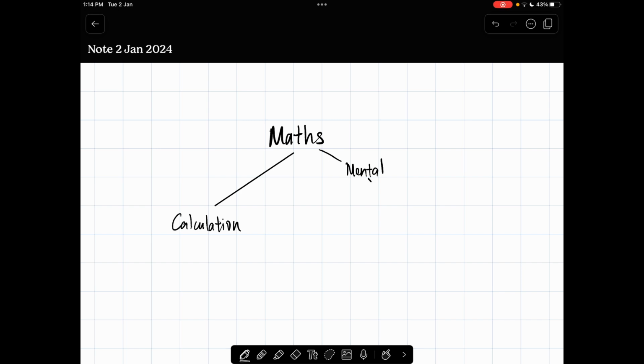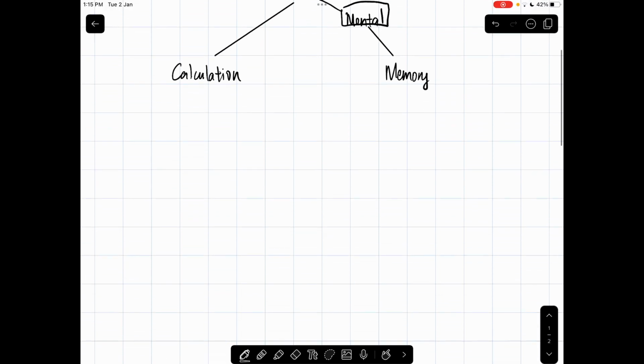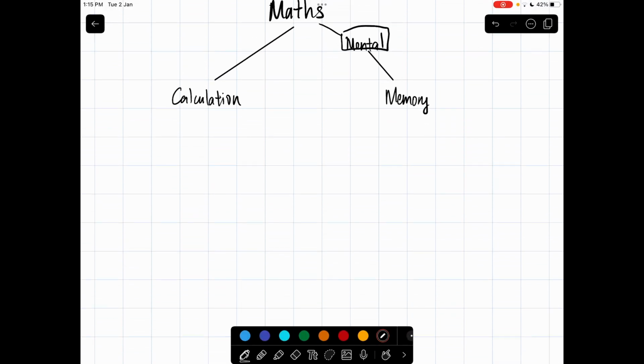So this is where the second criteria that I love in mathematics comes in, which is the memory. Memory as in how much can you remember while you are doing a calculation. Let me give you a very quick example. When you are multiplying 2 digits by 2 digits, it's much easier to remember what we are doing.